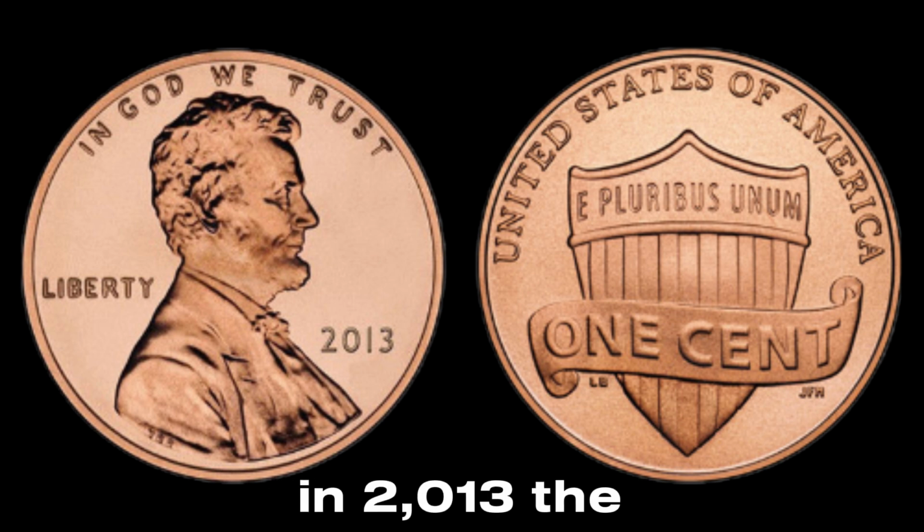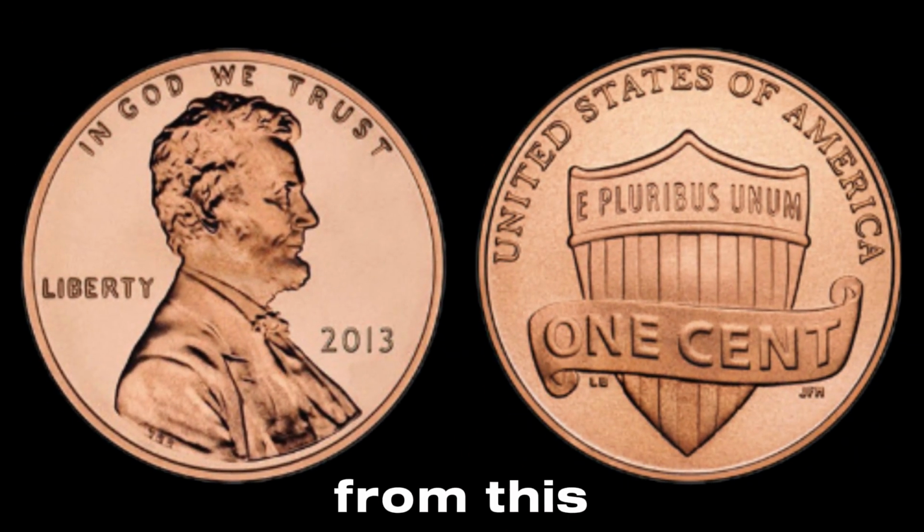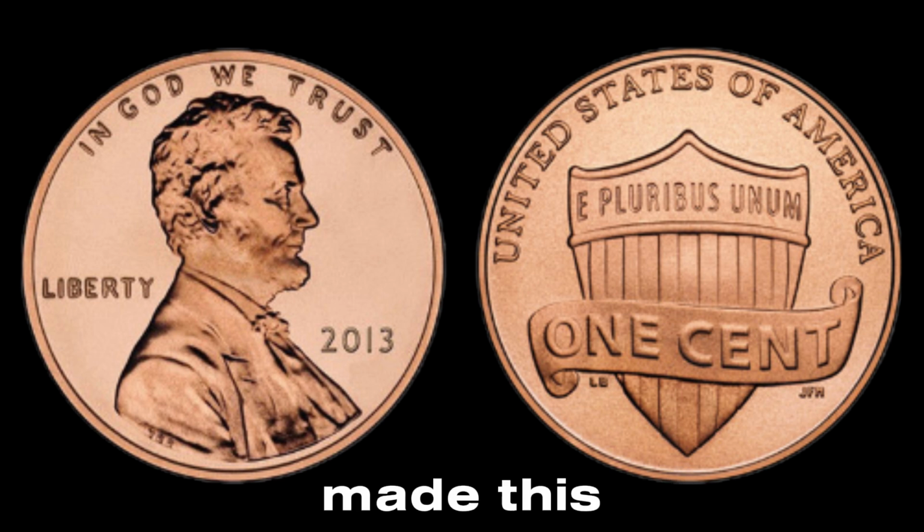In 2013, the U.S. Mint produced pennies at several different facilities, including the Philadelphia and Denver mints. Most pennies from this year carry the D mint mark, indicating they were produced in Denver, but there's a significant variation that collectors are searching for: the 2013 D penny with a rare error. While the majority of the 2013 pennies are regular and unremarkable, there were some rare mintage errors that have made this year's pennies particularly desirable.